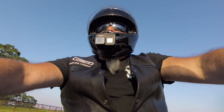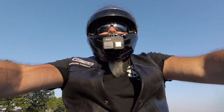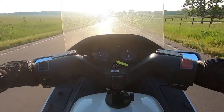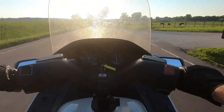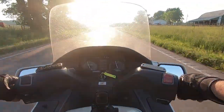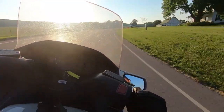I'm sure the body position is a personal preference thing. I'm not used to it. I'm used to having ape hangers and having my hands up here and my legs out in front of me. But if you didn't mind the body position, this thing seems to run strong, handle well. It's got lots of storage.